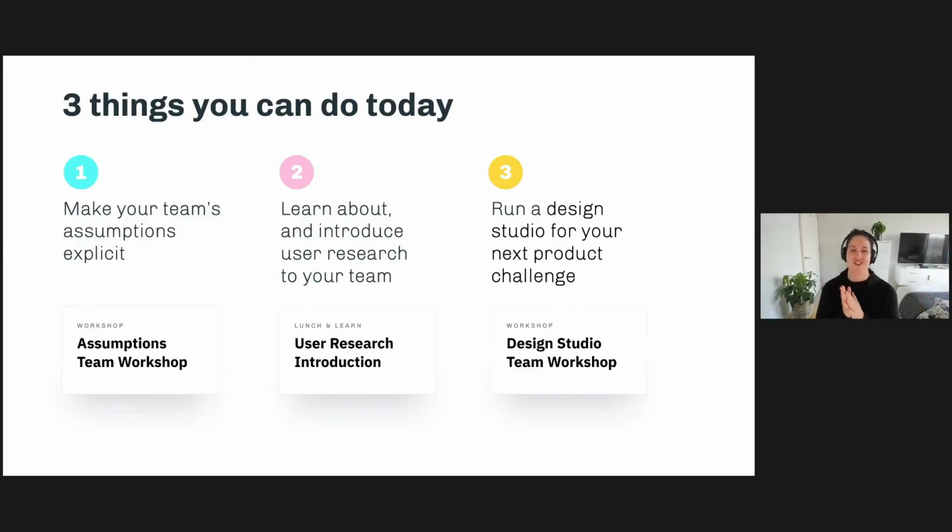The second thing I encourage you to do is learn about what user research is. It's a super simple thing that you can start as a team. You don't necessarily need to hire an expert for that. You can start doing that as a team. Get out, talk to users, observe them. So learn about what user research is and give an introduction to your team about it.